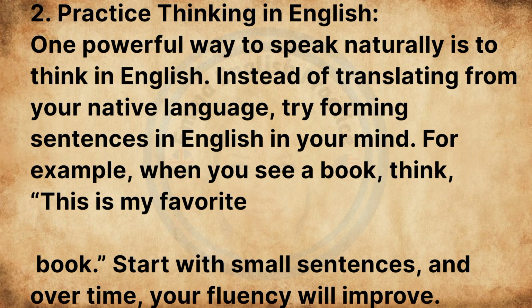2. Practice thinking in English. One powerful way to speak naturally is to think in English. Instead of translating from your native language, try forming sentences in English in your mind. For example, when you see a book, think, "This is my favorite book." Start with small sentences, and over time, your fluency will improve.